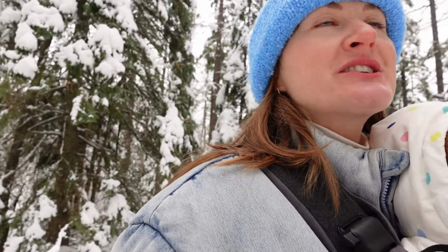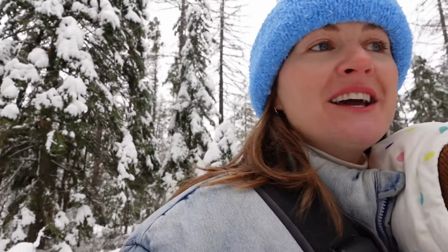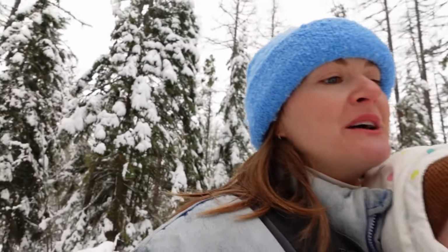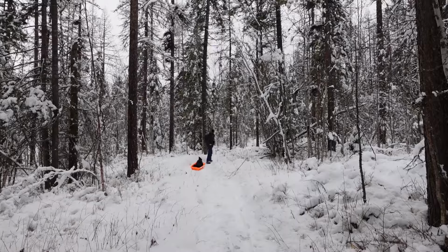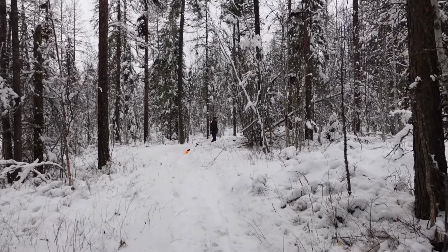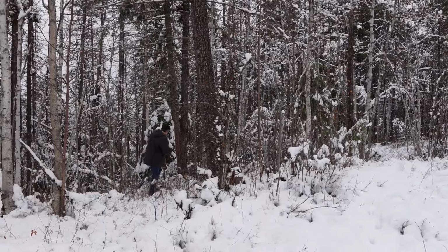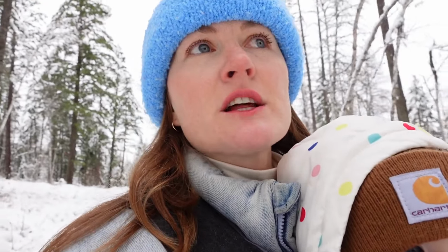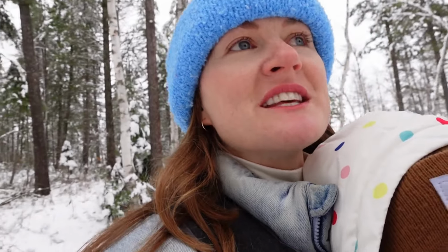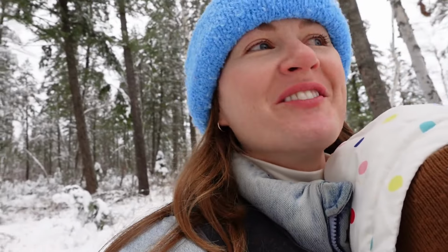We found a spot. We actually scouted out this area the other day. We're down on a trail by this creek in the forest. My son and my husband are already on their way on the sled. We're going to go catch up with them. Dustin is the biggest Clark Griswold. He just keeps going further and further down this trail. He always thinks there's something better around the next corner.